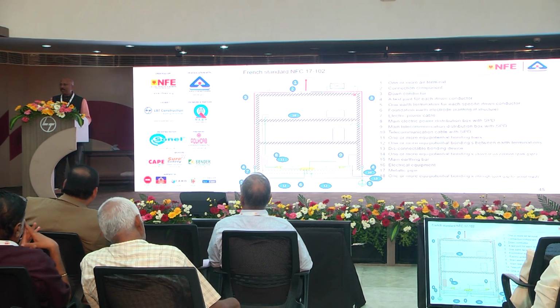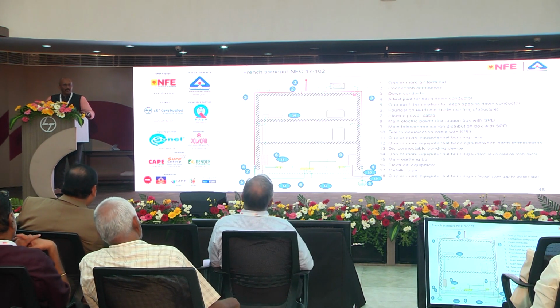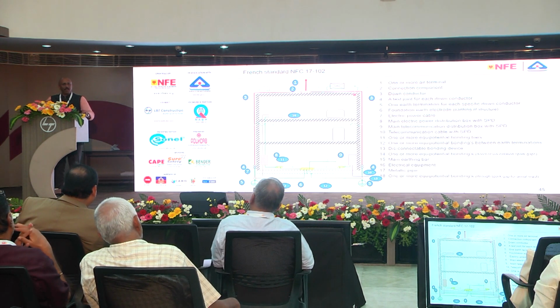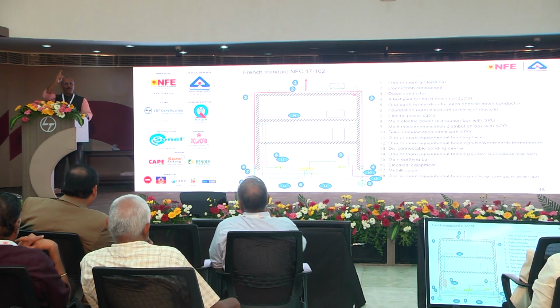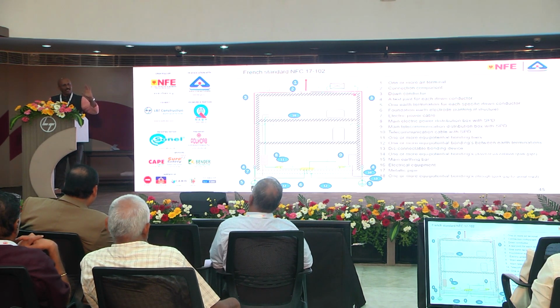I hope you understood, right? You protect your building Pakka, because 62305 is mandatory in France for certain sizes of buildings. You protect your building with 62305 techniques, and over and above you put a rod. So I always say that NFC 17102, of course it works if you make lightning protection 100% as per this.